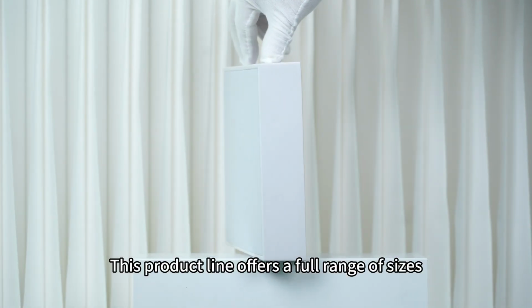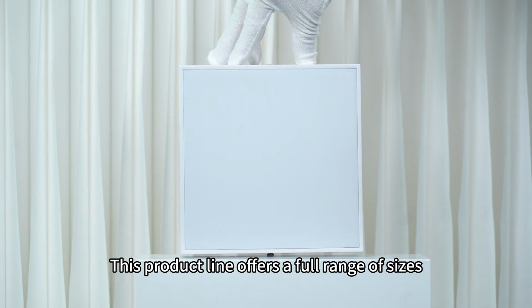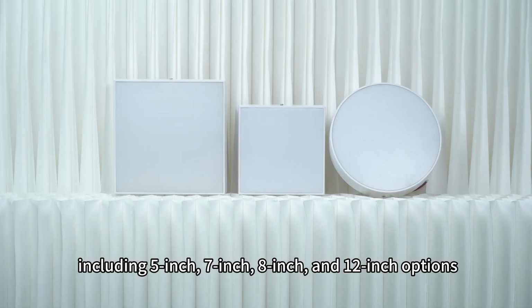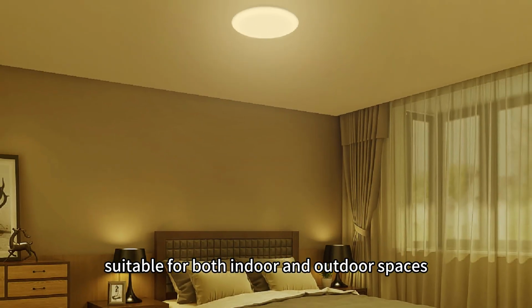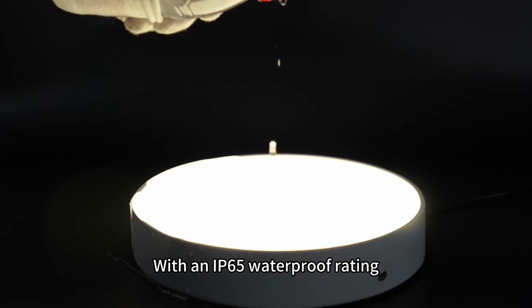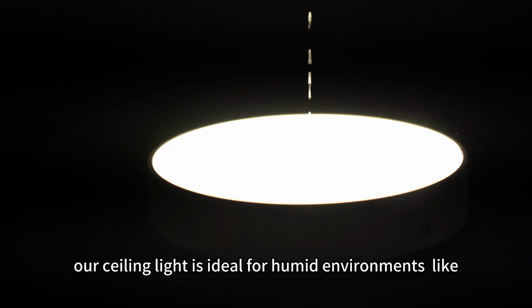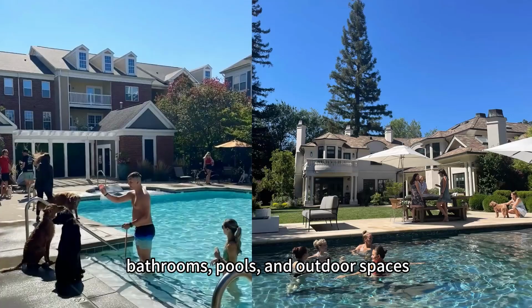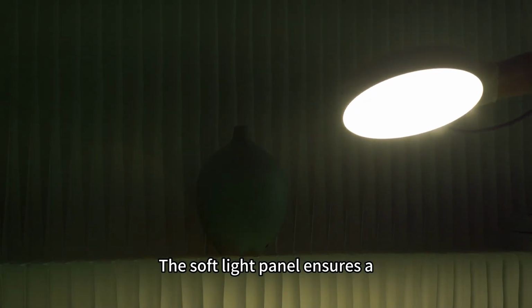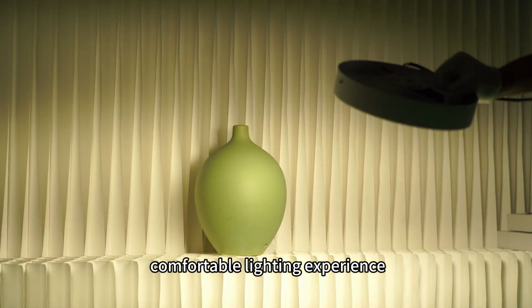This product line offers a full range of sizes, including 5-inch, 7-inch, 8-inch, and 12-inch options, suitable for both indoor and outdoor spaces. With an IP65 waterproof rating, our ceiling light is ideal for humid environments like bathrooms, pools, and outdoor spaces. The soft light panel ensures a comfortable lighting experience.